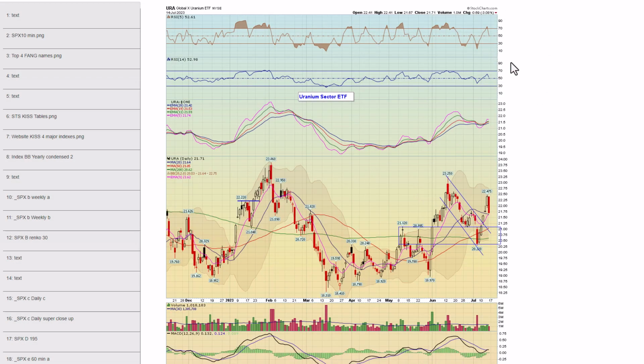Next, chart 67, uranium, that's the daily. Had a nice breakout and rallied off of this demand zone early last week, but big pullback on Friday. Big bearish engulfing candle back to these moving averages.